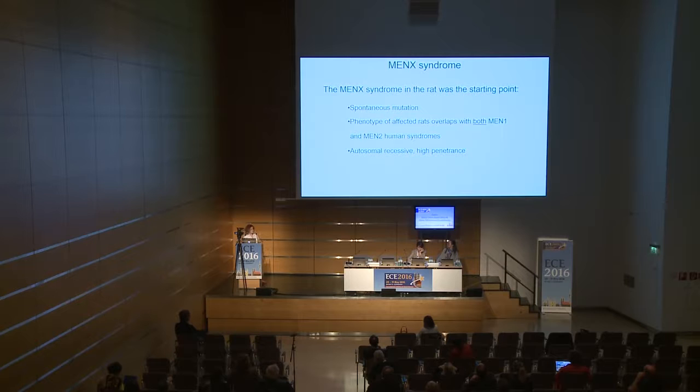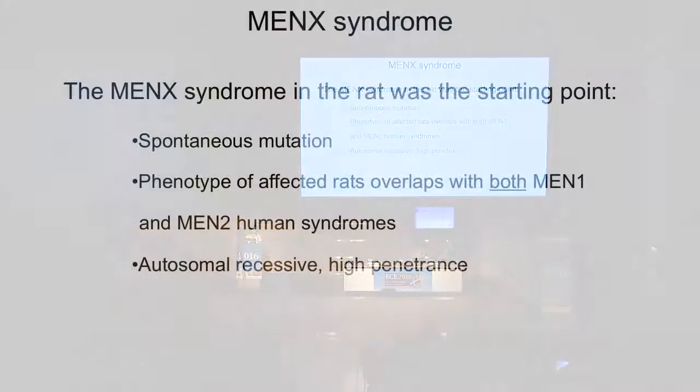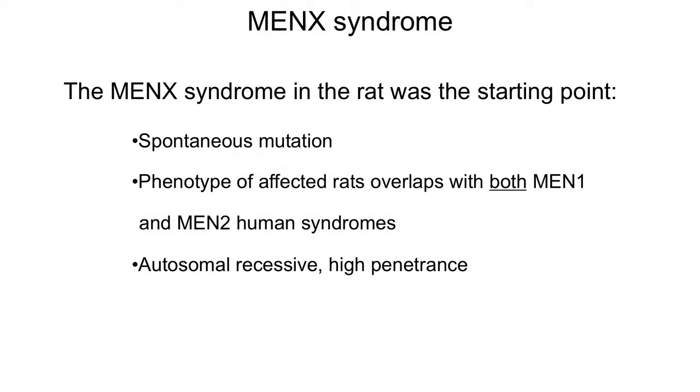About 10 years ago, we noticed that there was a rat strain that started to develop multiple neuroendocrine tumors, and the phenotype of these rats was overlapping both human syndromes, so both the MEN1 and MEN2, and I'll show you in a minute what the phenotype of these rats is. That's why it was called MENX, because at the time, before I moved to Munich, they had already given the name to this rat strain.